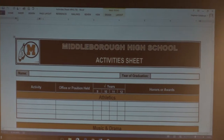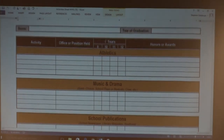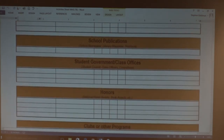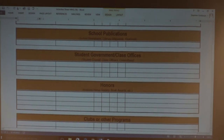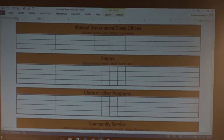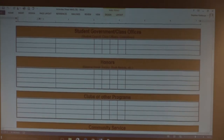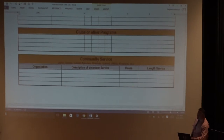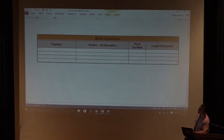This is the activities worksheet, and it's broken up into athletics, music and drama, school publications, and all the other publications we have here, like yearbook. Student government, and any honors. This isn't honors classes, this is honors received, so National Honor Society, English Honor Society, Presidential Merit Awards, John and Abigail Adams Award, those types of things. It can also be any awards you've gotten through band or athletics or anything like that. Other clubs and programs, community service, and then work experience.